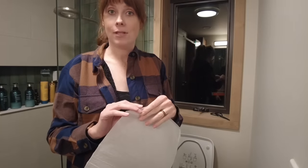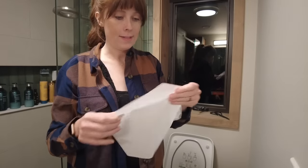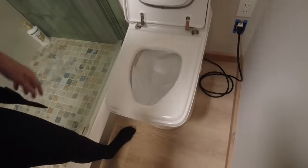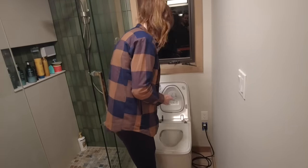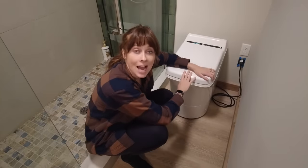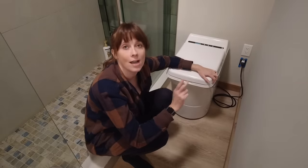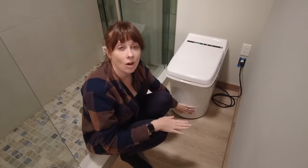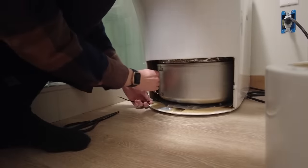We already have 1,000 of them, so I think they'll last a while, but this is a paper liner. You just drop that in like that, and then you go to the bathroom and then you close the lid. After 90 times of using this thing, it'll warn us, and then we have up until 120 times of using it. And then all we have to do is empty the ashtray.